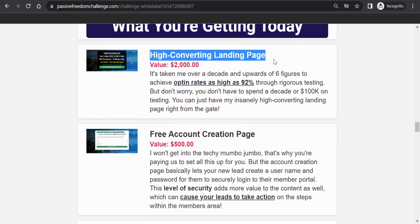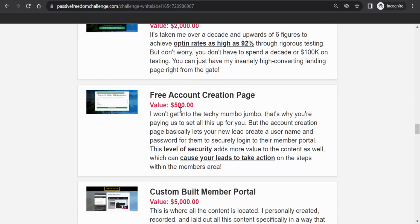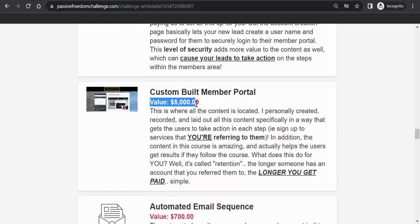You're going to get the high converting landing page at $2,000 value, okay, to actually get this working. You don't have to do any guesswork or anything. Free account creation page, $500 to design that and set it up for you. Custom built member portal, $5,000.